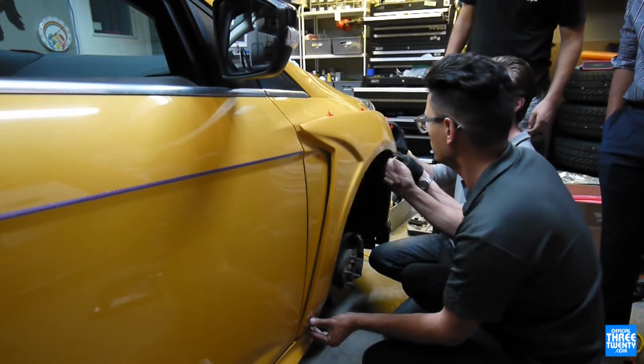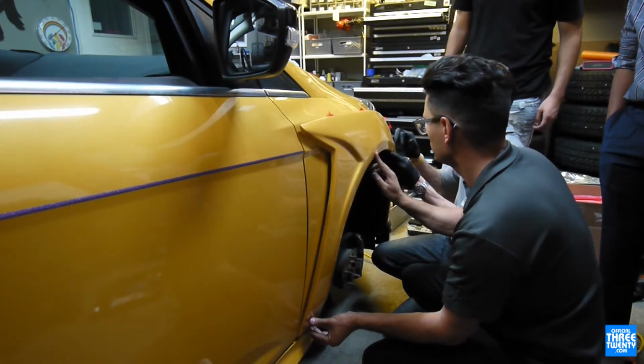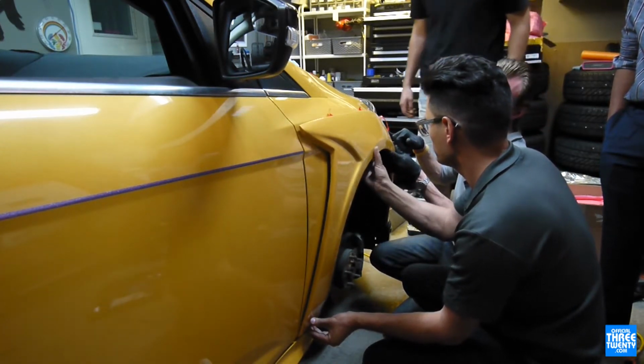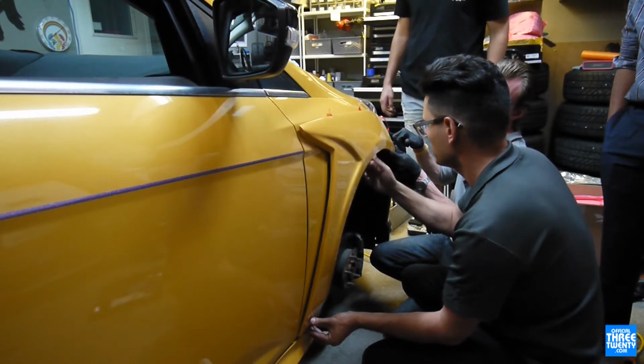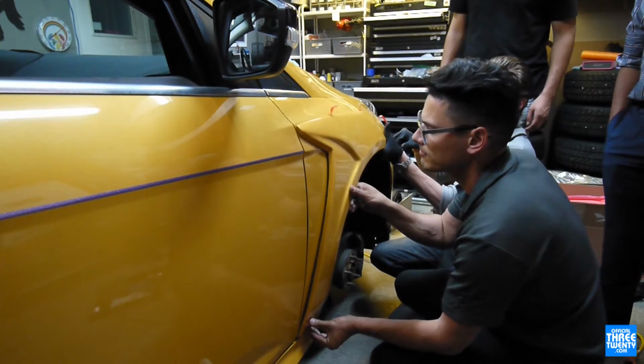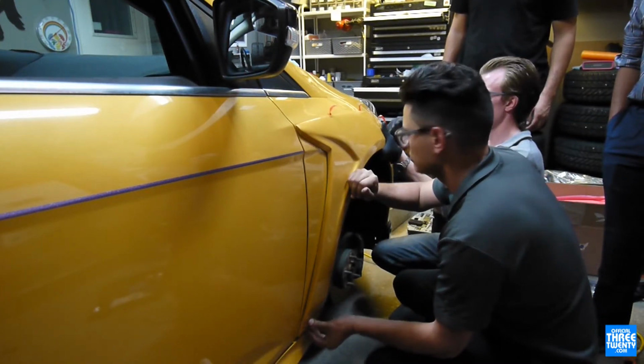Mine are a bit too... I should get my phone. Alright, front's lined up. Here, let's get it stuck on first. Did you peel the tape inside the wheel too? It's all gone. Oh, okay.